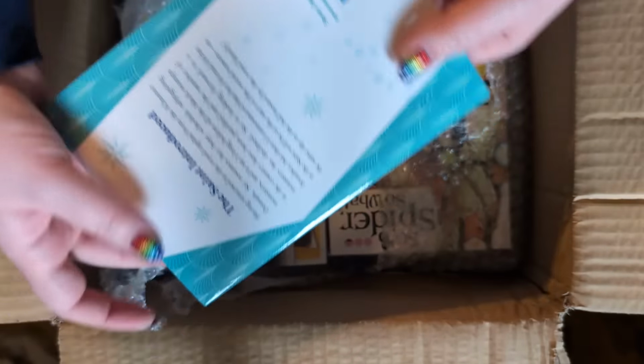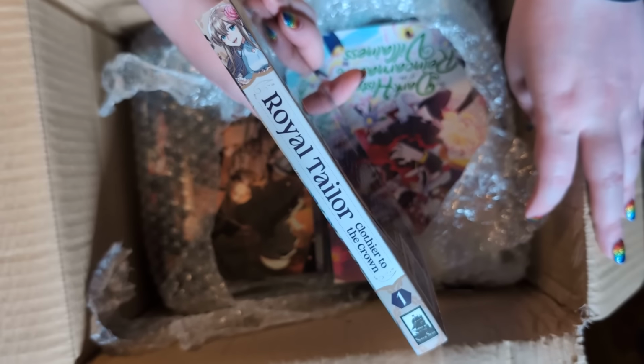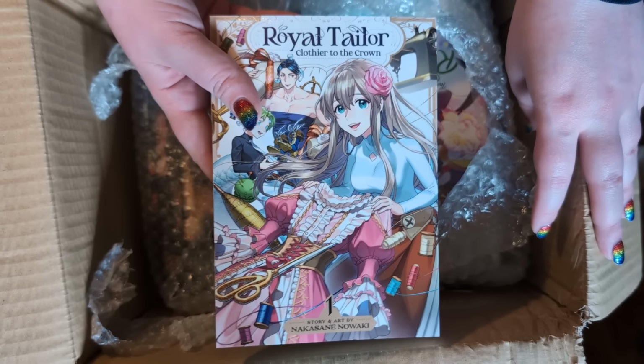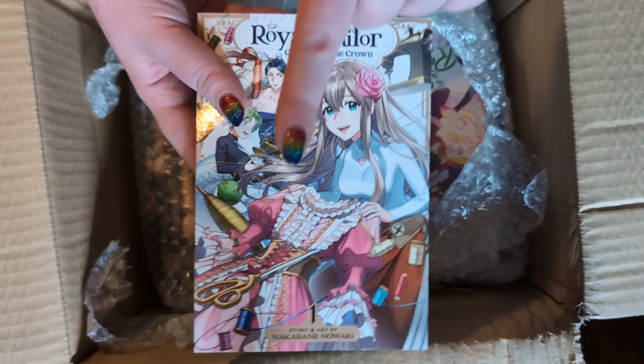Royal Tailor: Clothier to the Crown Volume 1. Now, I must be honest, I have actually already picked this volume up. It wasn't fully intentional, I was very naughty, and then I thought, why not give it away? So I am going to be giving this volume away in this video.